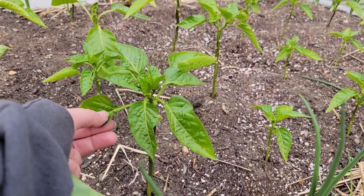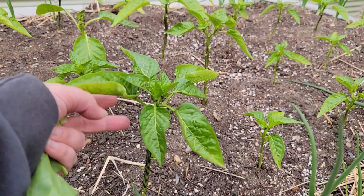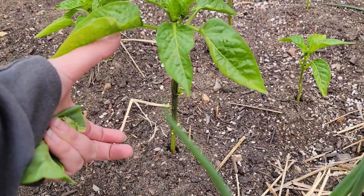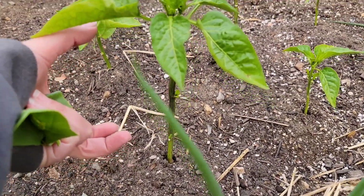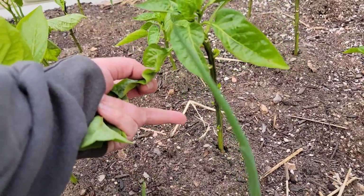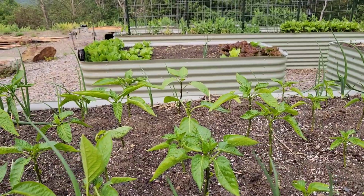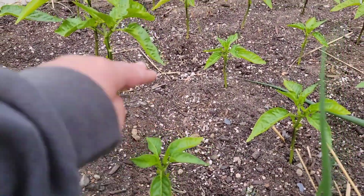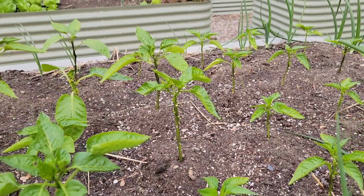So at this point I can actually start letting it flower. It also, from a size standpoint, say I have a full-size pepper here, this could actually hold it and it won't touch the ground. So that's how I know, whereas these ones I'm not going to let flower until they get to that height and that sturdiness.